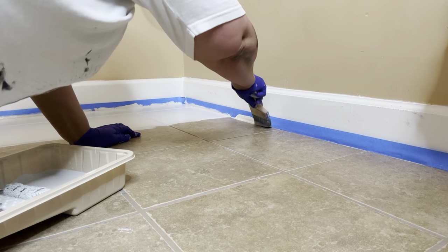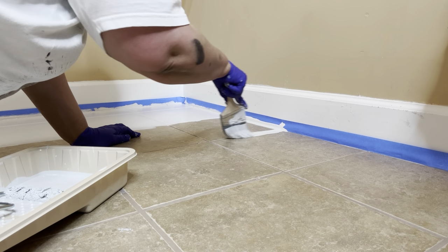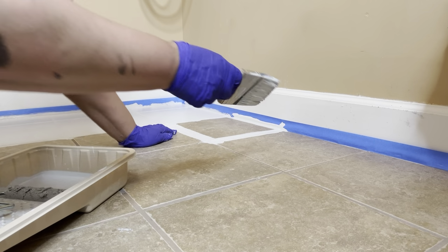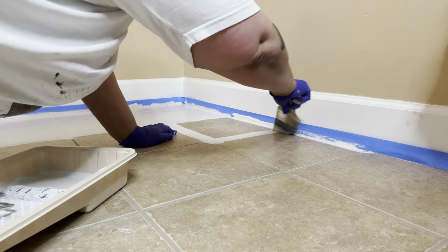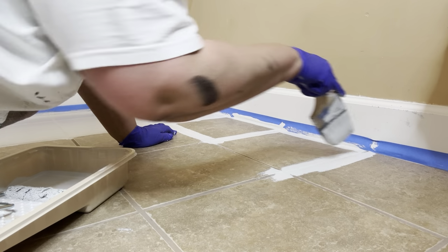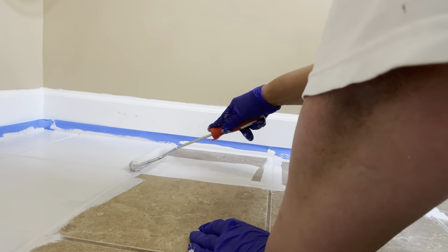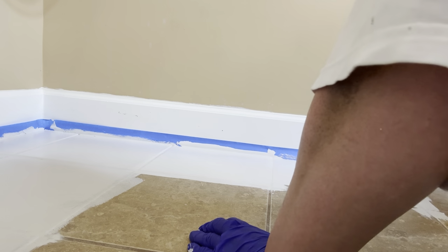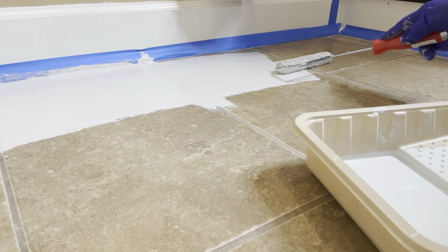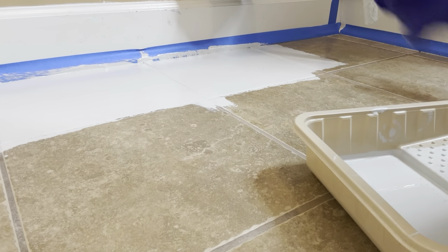So here we are. See, I'm moving to another section, moving to my right. That way I don't box myself in. Taking time, going through each and every grout line, making sure that I outline it real good, and then I take the nap roller and just roll on the paint to cover up everything else. And that's the way you do it. It's really simple and easy, but you just have to take your time. Don't be in a rush. And I highly recommend some knee pads.